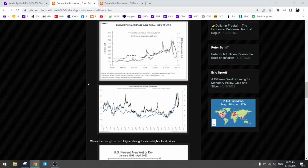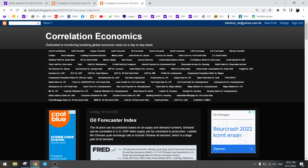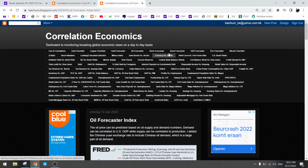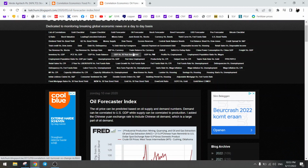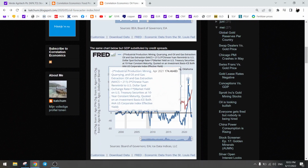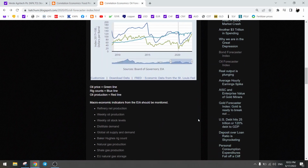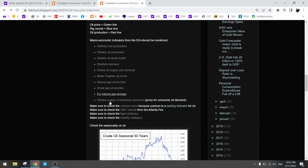So how do we forecast what the prices are going to be? As you know, when you go to this block, you can click on the oil forecaster. And here you can see that oil is probably going to go lower, as the oil forecaster is now negative. And you can look at all of these things here.